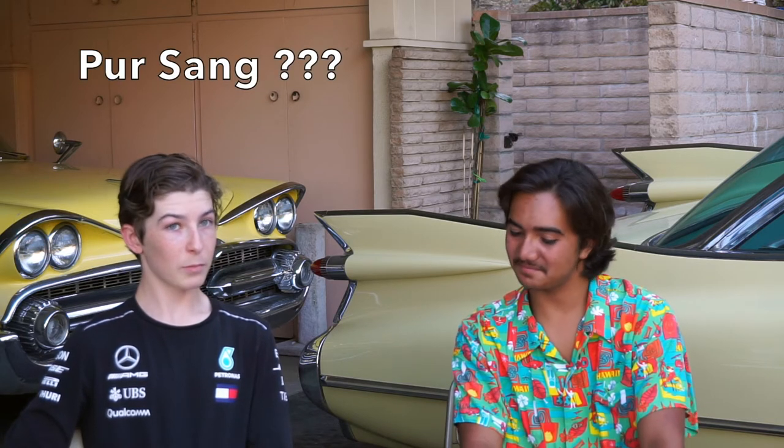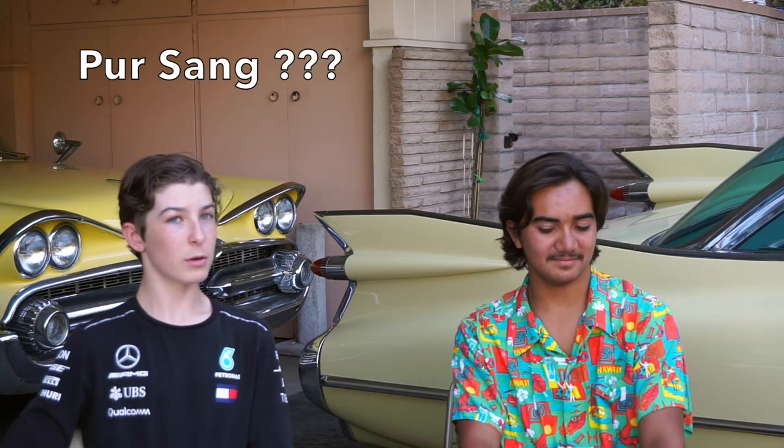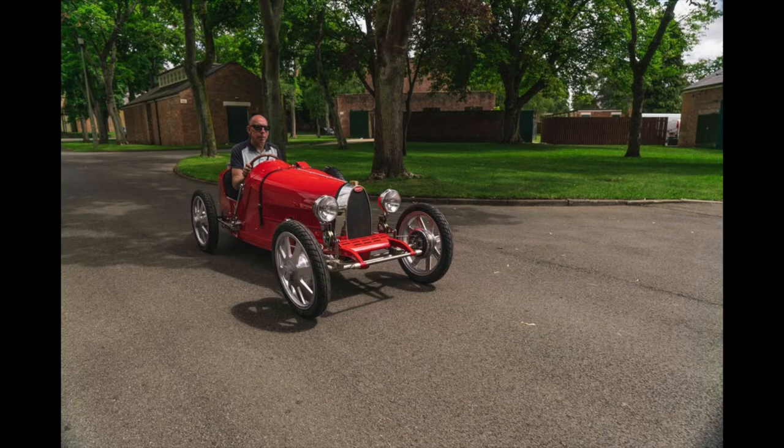Now, there are three versions of this car, and the top of the line one is called the Pur Sang. We're not sure if it's French or not, but it's called that. And it has a top speed of a whopping 42 miles an hour. But we've got one problem. The issue is, I'm now paying, as it says here, $75,000 for a car that can only go 42 miles an hour and the size of my grandfather's coffin.